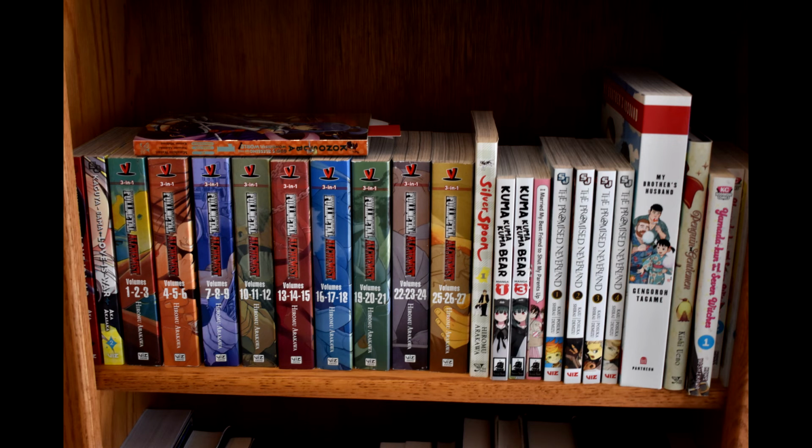Onto the manga shelf. As you can see, they no longer fit on one shelf. I may or may not have bought Konosuba volume 1 of the manga recently, and that's what's sitting on top. That is one that I've wanted to read for a bit and the library doesn't have it, and I found it in the store, so I wanted to make sure that I bought it because it was really cheap.